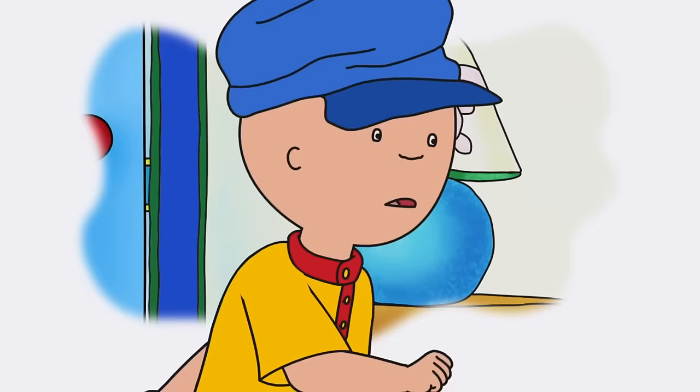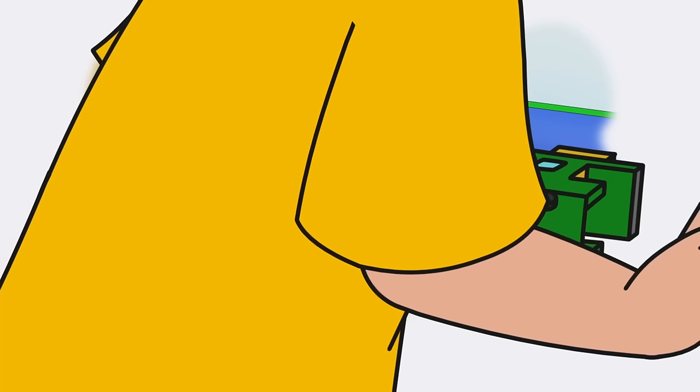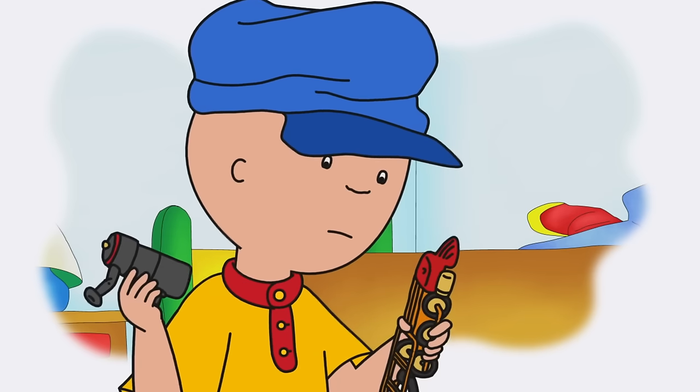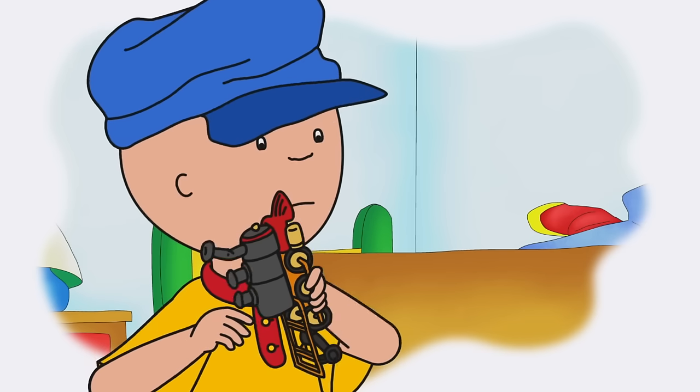Oh no! Mrs. Howard's train! What am I going to tell Mrs. Howard? Caillou was very upset. He had broken Mrs. Howard's train. He didn't know what to do.